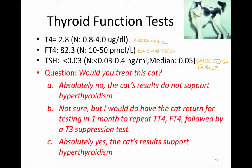But I think given the cost and the other things going on with the animal, it'd be useful to have it come back and to see if these values are any different. I'm highly suspicious this animal is hyperthyroid, but I think in this case I would choose B. And so B would be my answer for this, to be on the cautious side and then to do a suppression test and see if there's a lack of suppression following giving T3, and that would also support hyperthyroidism.